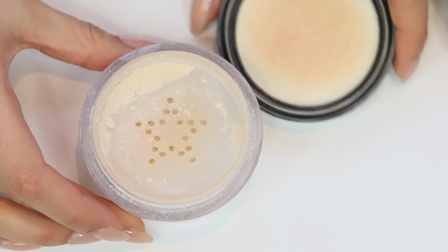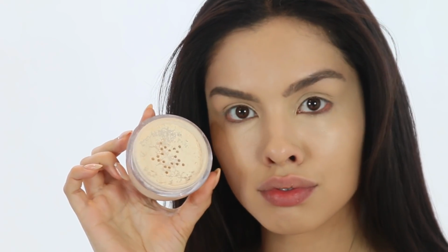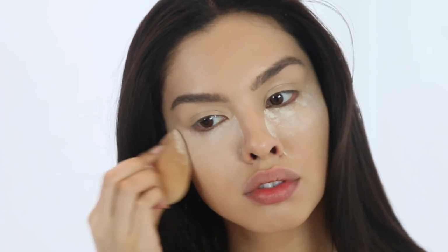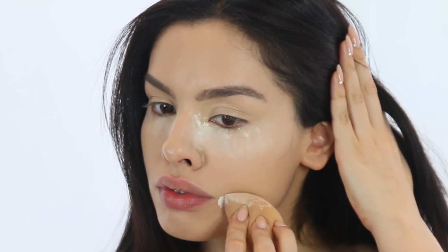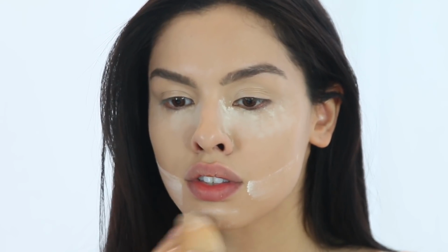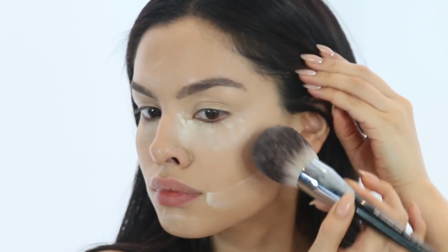On an everyday basis, I bake the under eye. I take a ton of that powder and I press it underneath my eyes and let it sit for a few minutes and then I dust it off. I also have begun putting this underneath the mouth, all the way up to the cheeks. I think that this looks pretty cool and it really does clean up the makeup look when you apply bronzer.